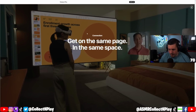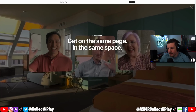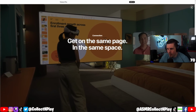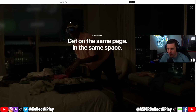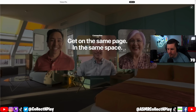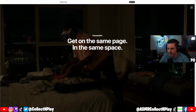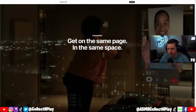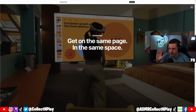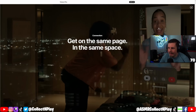I have questions about this. So this is get on the same page in the same space. So you're seeing 3 people, but can they see you? Like, what do they see? Is there like a 3D camera that shows your face that you don't have to hold? Or are they gonna maybe connect? Maybe you can connect your phone to it, like she's waving, like they're all waving at you. But can they see you? That's the question that I had.